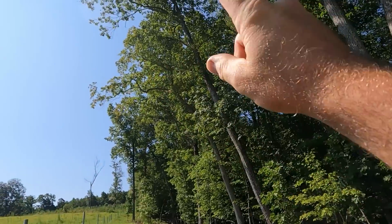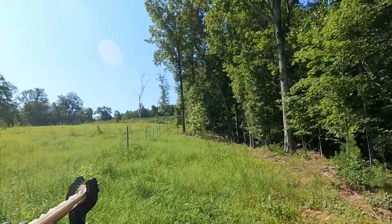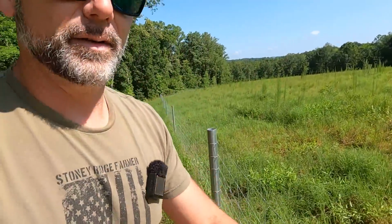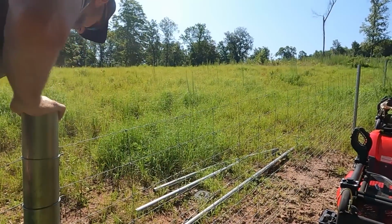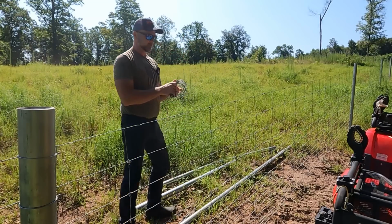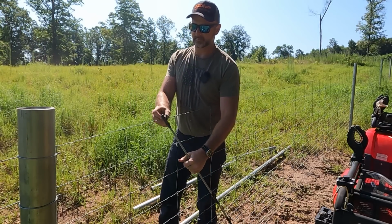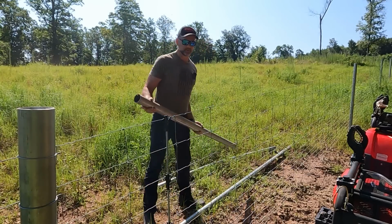You see this potential problem? We might have to address that. Gotta clean that mess up. Right here, these posts will be okay, but these post ties will not be okay. I gotta get those up. Those are post ties, and this is a cheap step-in post. Hang that there. We might as well go ahead and toss these over while we're here.